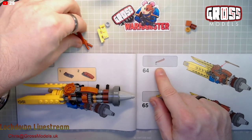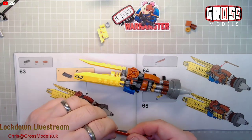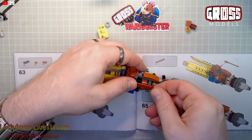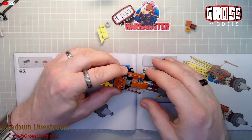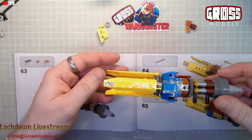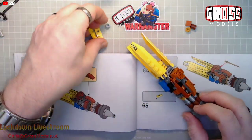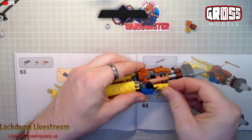Right, I need the two swordy things. They get gripped in there with the pointy bits pointing towards that. Okay. Then we've got it, which way up? Still that way up. We've got those two going to there.